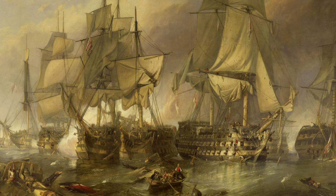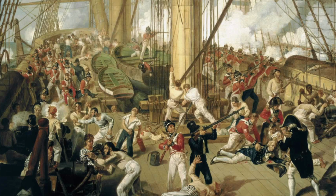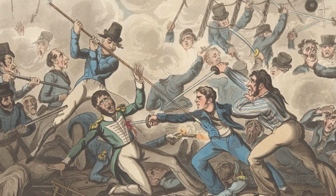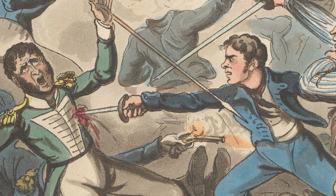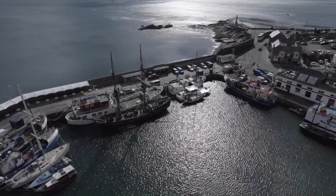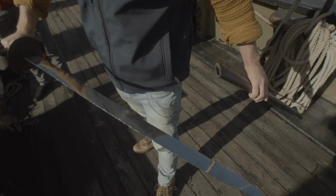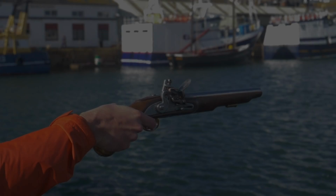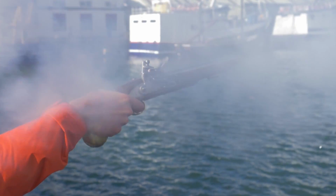Battle of Trafalgar, one of the most brutal naval battles in history. On display, a varied arsenal of weaponry, from boarding cutlasses to flintlock pistols and explosives. We wanted to find out more about the weapons used at the battle, so aboard this tall ship in Penzance, we spoke to weapons expert Keith Wallis.